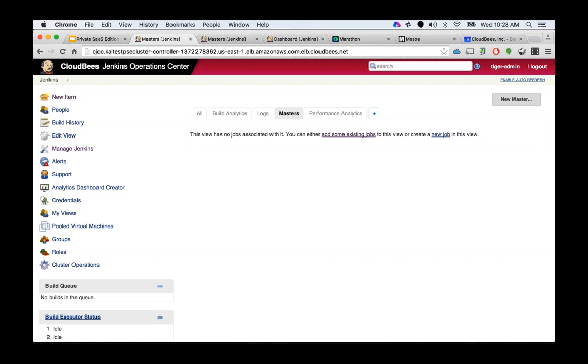what's happening behind the scenes is that the application, the Private SaaS Edition application, is actually taking the CloudBees Jenkins platform and essentially scaling that to the cloud. So you can see a lot of CloudBees Jenkins platform capabilities here, right? And Private SaaS Edition extends that to a very high extent. And we'll talk about specific features of the CloudBees Jenkins platform in a second.